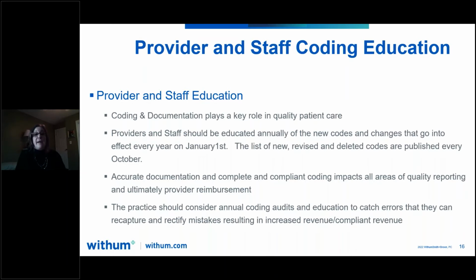Documentation is very key, and there are many times that the documentation that is being documented is not necessarily supporting the codes that are going out. So practices should consider doing annual coding audits and education. You could also do quarterly coding audits if you just want to make sure that you're not running into issues where you're undercoding, so you're losing reimbursement, or you're overcoding and you're putting yourself at risk for an audit by the insurance companies. And once you have the audits done, you also will catch any errors that you can recapture and rectify mistakes going forward. It could increase your revenue, and also it will keep your documentation compliant.